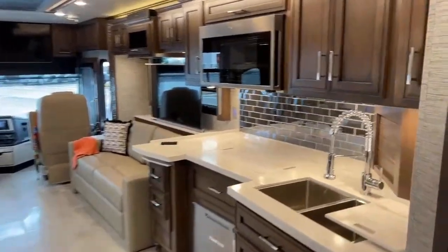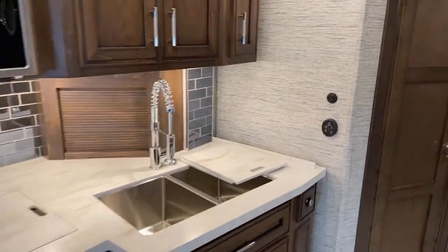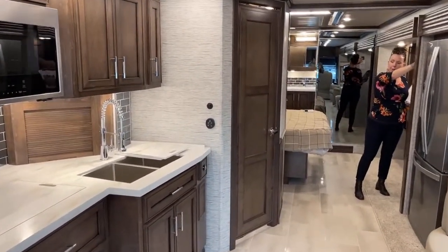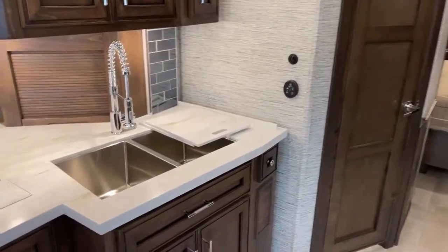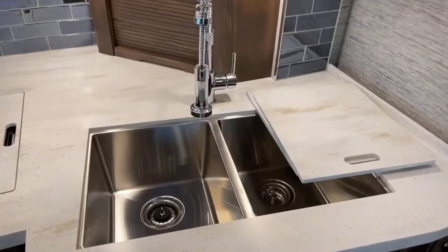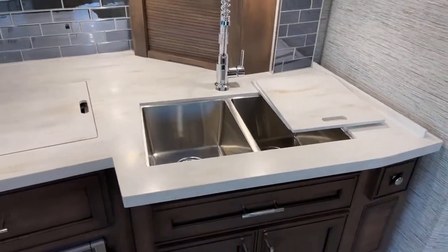And maybe you can start over there at the corner of the kitchen and just start to get some of those countertops. So you'll notice that I have the sink covers off of that sink. It's a stainless steel undermount sink. It's got two basins and a residential faucet head with both pour and spray features. And one of the things that's really nice about this kitchen is if you look at how deep that kitchen is. And one thing that's interesting in this coach is you have an optional kitchen window.